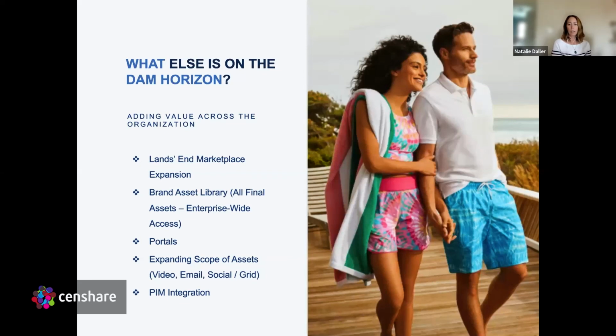As you saw earlier in the presentation, 75% of our assets today are images, but now we're starting to add more video. We're working on what that workflow is for video. We're also going to take a closer look at getting the final email collateral and the final social media collateral into our DAM. And we're also beginning to explore an integration with our new PIM system. So it's a really exciting time at Lands' End. There you go.